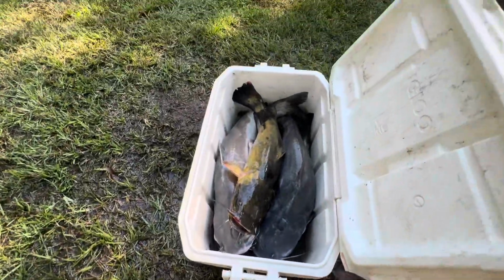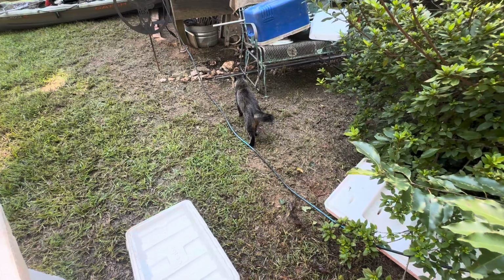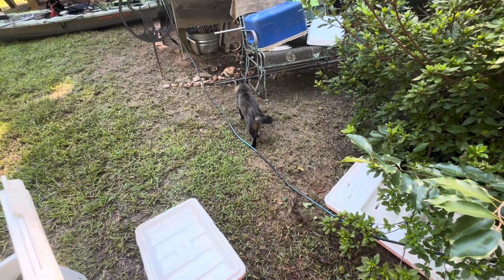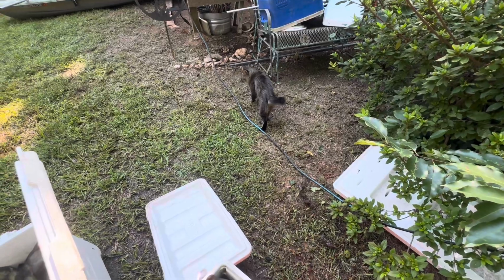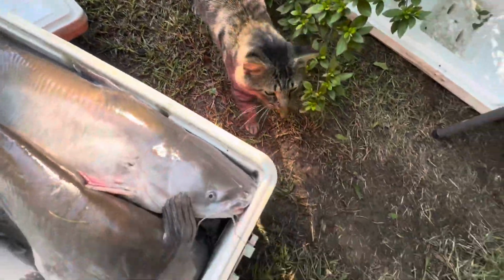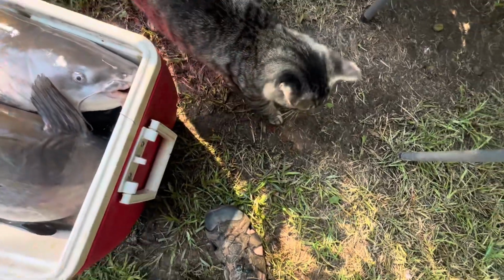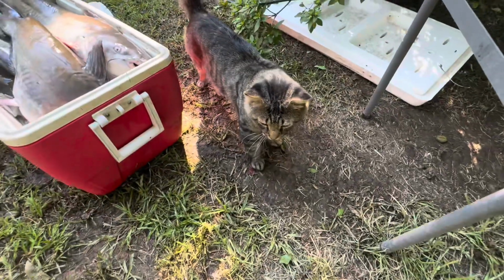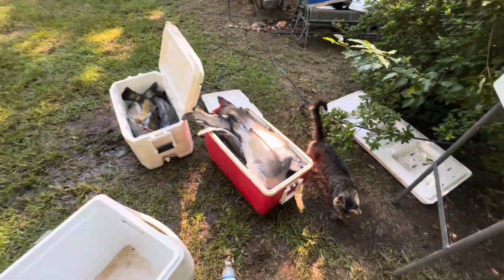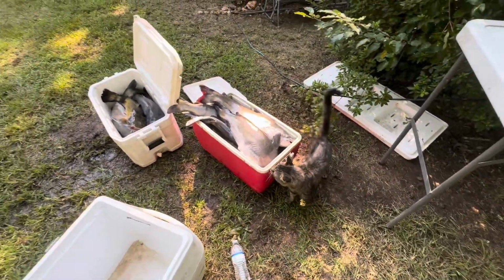But I know, buddy. And there's my cleaning cat. Anytime I clean fish, that one right there is always here. Bebo. Bebo. You gonna talk to me? Bebo. Huh? You want some catfish? Okay, well, it's official. He wants some catfish, so I need to get cleaning anyhow.